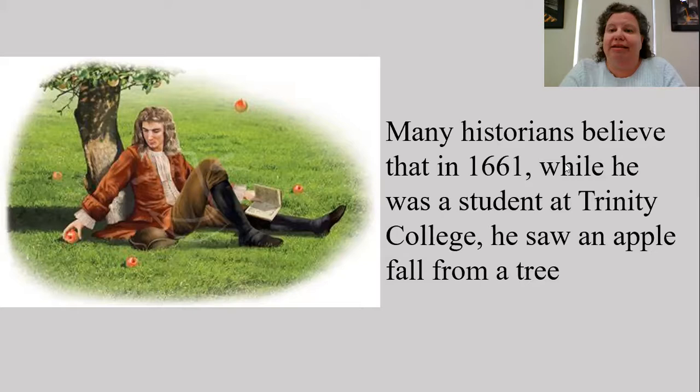But the story is that he saw an apple fall off of a branch of a tree. And he spent the rest of his life studying that apple. He wanted to know why the apple fell off of the branch. He wanted to know how fast the apple fell to the ground. He studied why the apple, when it fell off that branch, why it didn't bounce on the ground and fly back up into the air.